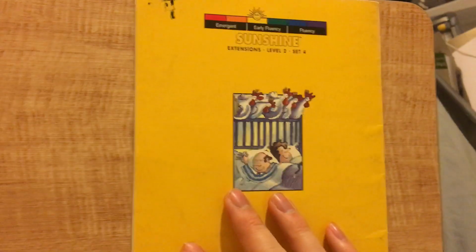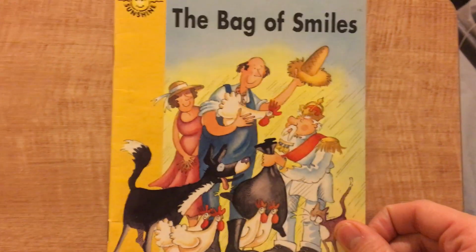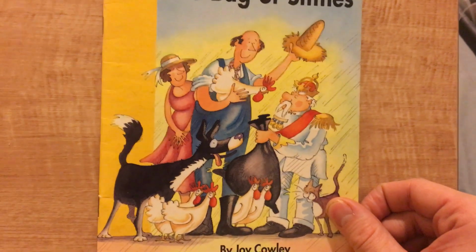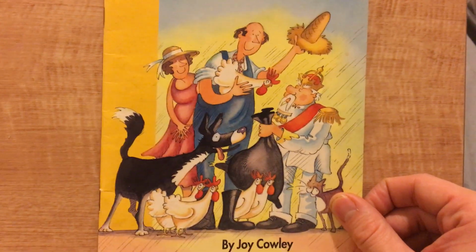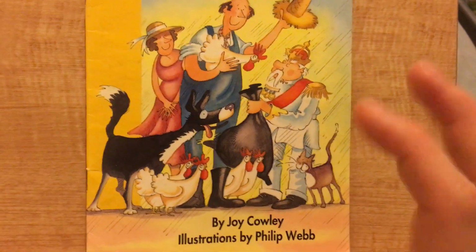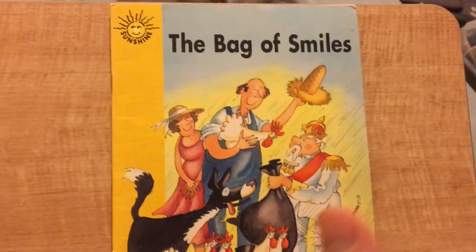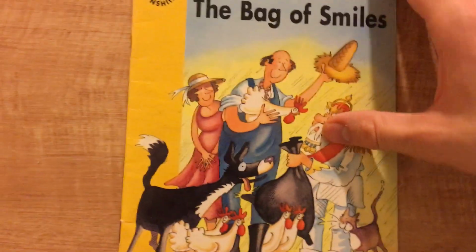So, yeah, and Philip Webb, I described this as fun and bouncy illustration. It's fitting with the tone of the story, and he is a what kind of cartoonist is he? Philip Webb has a loose cartoon style that works perfectly for the tone of this book.